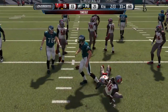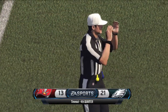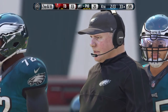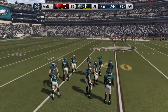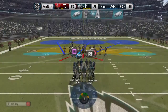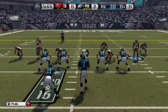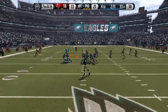He's taken down for the sack. Timeout called by the defensive unit. Defense. Coming to the line at the 33. The defense needs a big stop here in order to give the offense a chance as we're running low on time in this one. Bradford's got it in the gun.